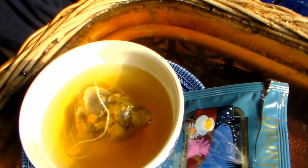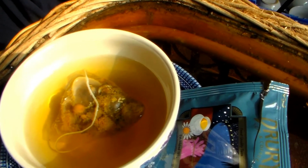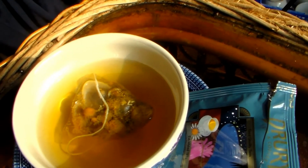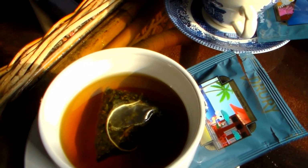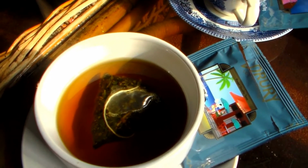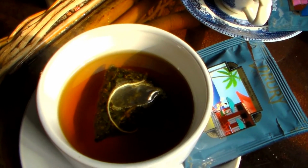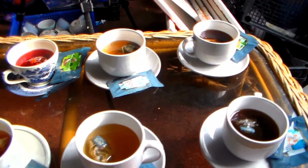The chamomile is a very light summery yellow colour, the sort of summery colour you get shining over meadows and such. And finally we have the peppermint, which is classically a dark colour, as is common with most of the mint infusions that I've dealt with over my series. So that was the first look at the Drury tea and coffee brews. So let's get into the taste test.